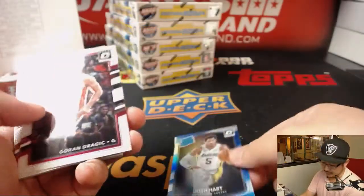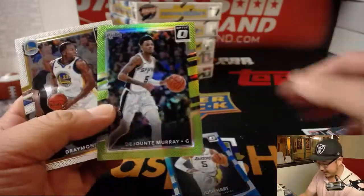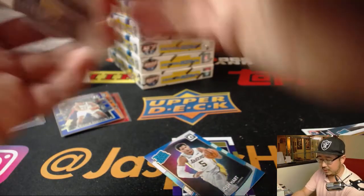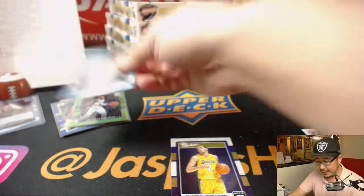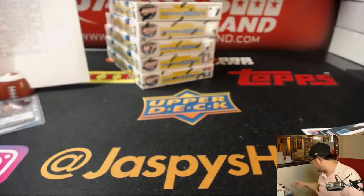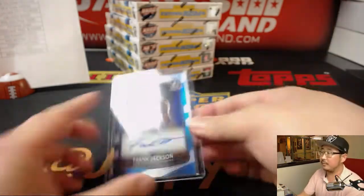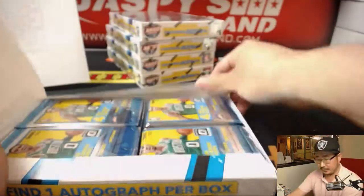And Josh Hart. Another silver, Josh Hart. Find a silver one of that guy. Dejounte Murray for the Spurs. Lime green. Put the lime in the coconut. 142 out of 175. A couple Lakers cards here for Garrick. All that adds up. All right, next one. Good luck.